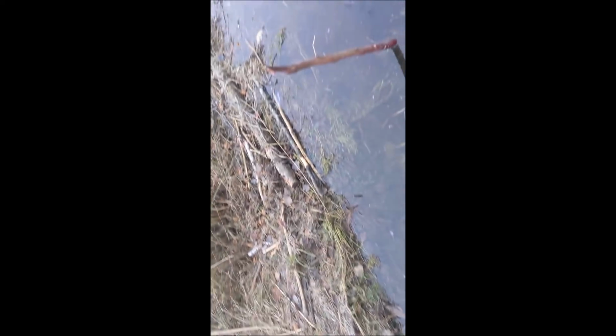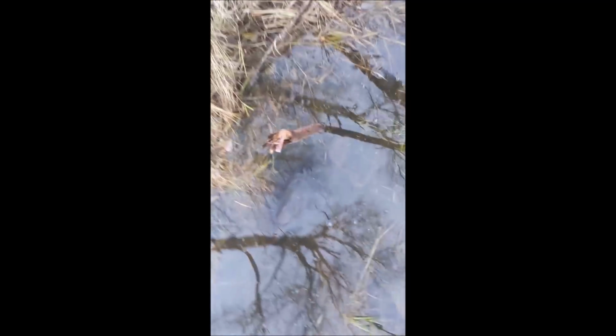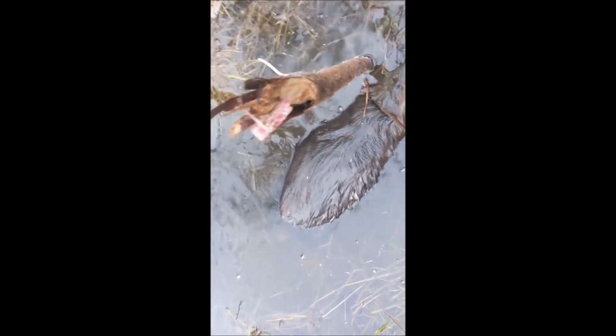Hey, we got something. All right. So this is a spot where beavers are crossing over from that area across this little kind of makeshift dam they made. And I just set a 330 there with a little bit of a drowning stick, and we got a beaver. All right, awesome. Good deal.